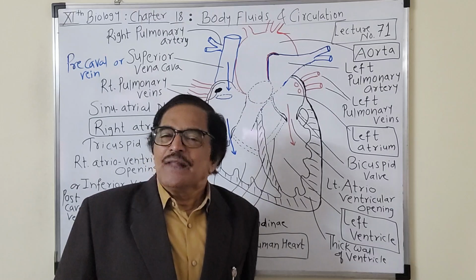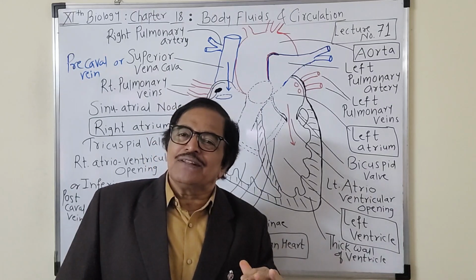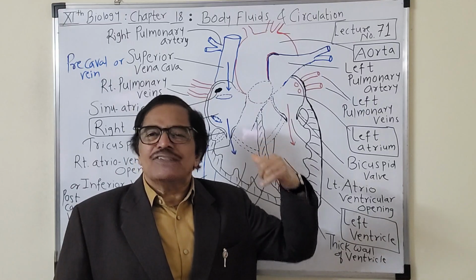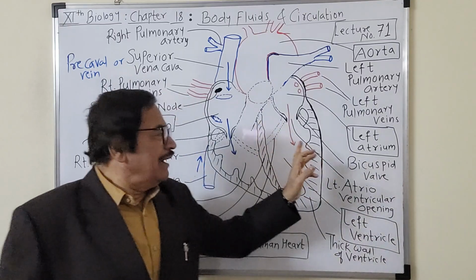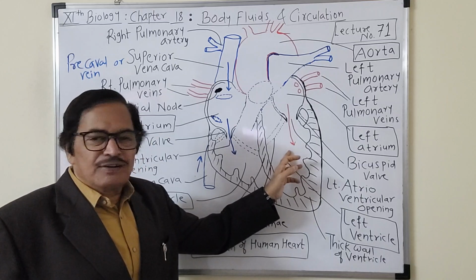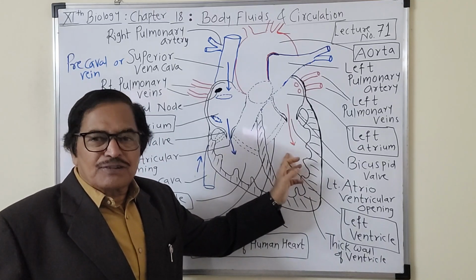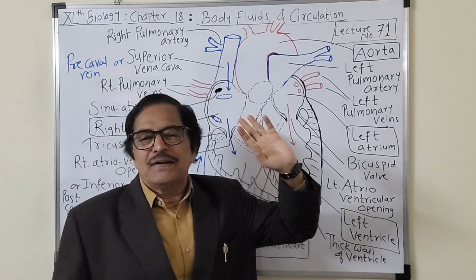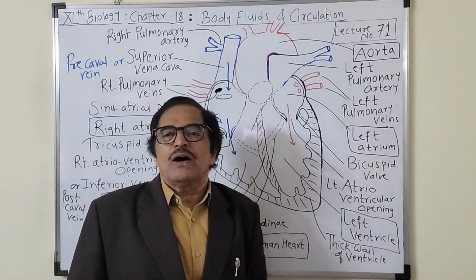Now the right ventricle is concerned with deoxygenated blood because it is connected with the right atrium. And the left ventricle is concerned with oxygenated blood because it is joined with the left atrium. Okay. Now look at what happens.